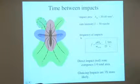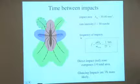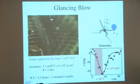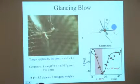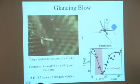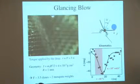Moreover, there are basically 2 regions of impact that are important. The direct impacts, which are in the red area, and the glancing impacts, which you can see as the majority of the area, the purple and the green. If you look at the areas involved, the glancing impacts are about 3 times more likely. And that corresponds to our experiments. We basically make simulated drops, and this is a mosquito able to recover easily after perturbation by the drop.